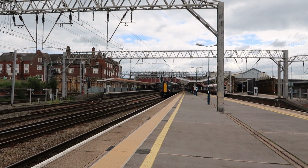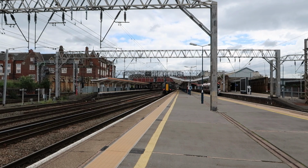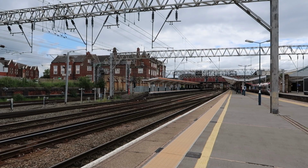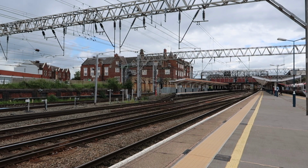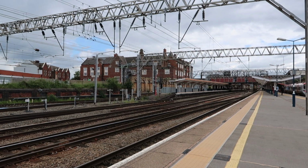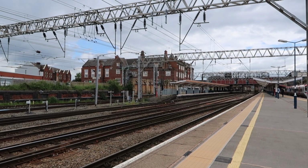Working service from Liverpool Lime Street to Birmingham New Street. So, we'll see for the next train to arrive. As here comes an Avanti West Coast working service from London Euston to Manchester.